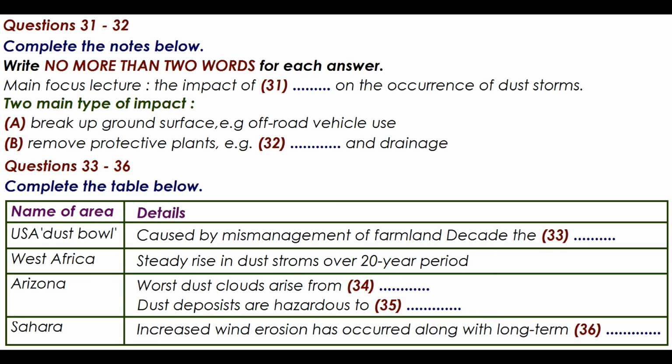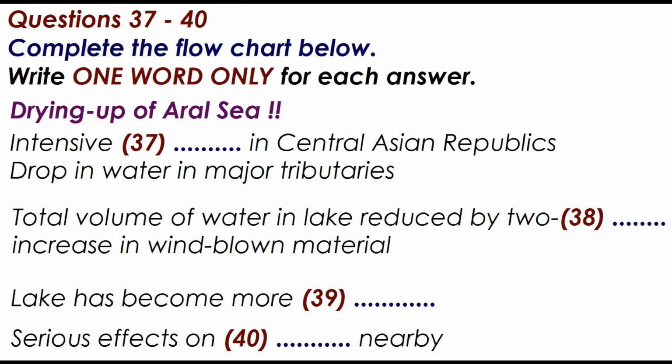In the second part, the speaker talks about the drying up of the Aral Sea. Look at questions 37 to 40 and complete the flowchart.